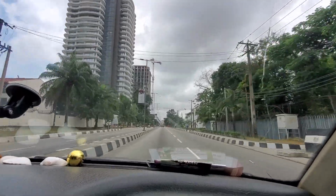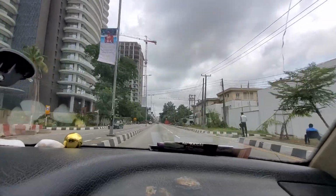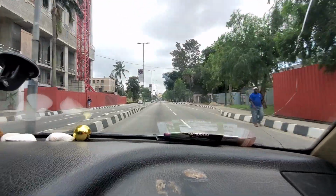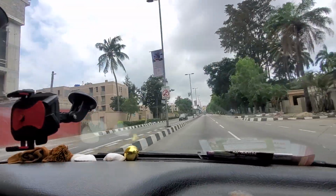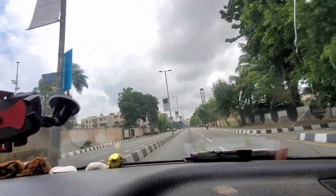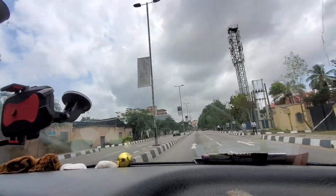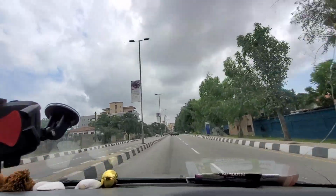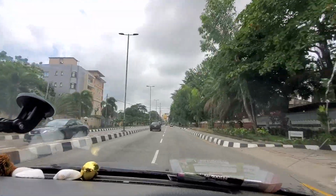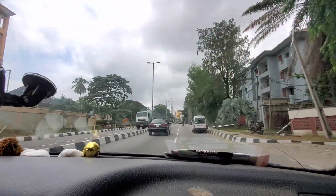So right here, we're just driving down the road linking to Banana Island. You can see it's the same here. Tinubu has an office here. So office, residential. There are a lot of offices and commercial buildings here. And it's really a sweet road to drive past. It's very smooth. Very, very smooth.